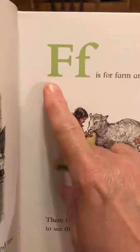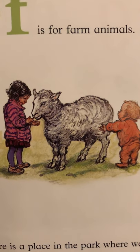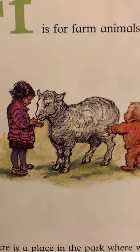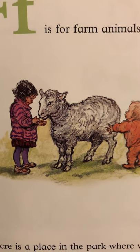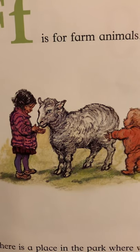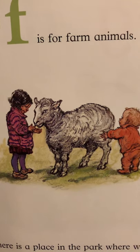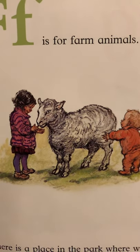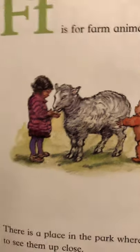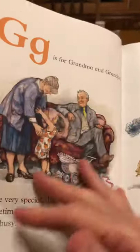F. Here's a big F and a little F. F is for farm animals. What kind of a farm animal is that? That's a nice woolly sheep, isn't it? Bah! There is a place in the park where we go to see them up close. They can get right close to the sheep and touch its nice soft fur. Looks like a very friendly little sheep, doesn't it? Or big sheep, it's bigger than the children, isn't it? Have you ever had a chance to do that? To touch a sheep or a goat, or maybe even a horse or a piggy, some farm animals. Farm. It's good to learn about things like that, isn't it?